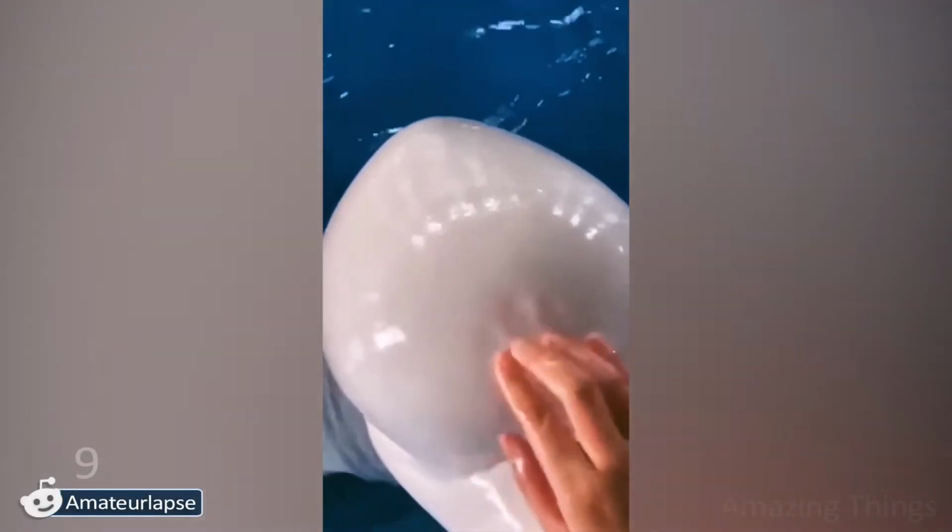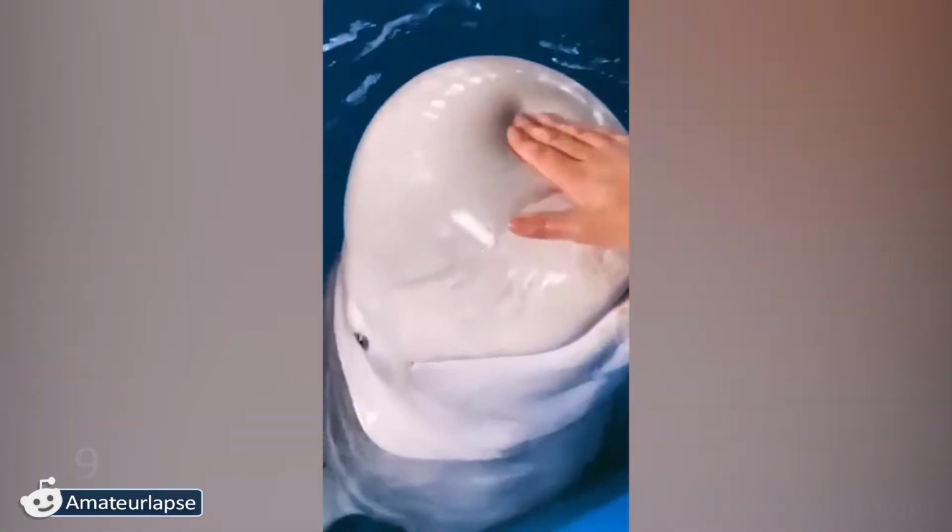It's an amazing creature, the beluga. But could you ever imagine that big thing on its head is really like a balloon filled with air? What does it need it for? They say there's fat in it.